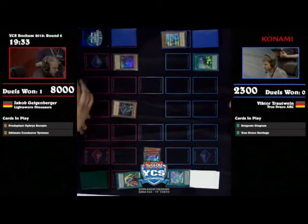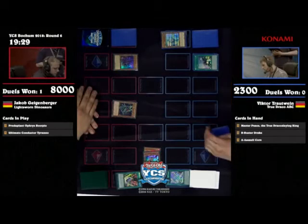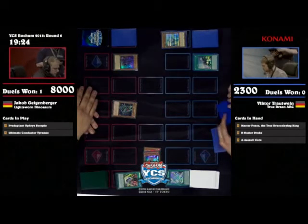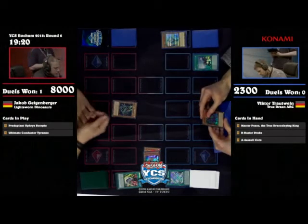I'm convinced already. We're halfway there. We got Lightsworn Dinosaurs. It's close enough. You just wait for the day when one guy is going to be combining Lightsworn Dinosaurs and Shadows. I've seen it happen. Really? Yeah, it's a great fun deck to play.